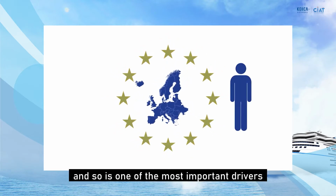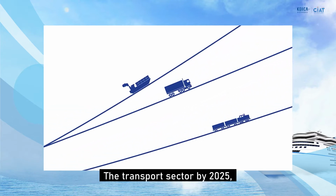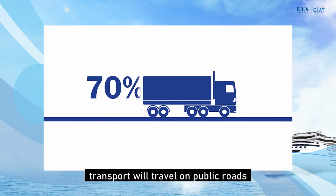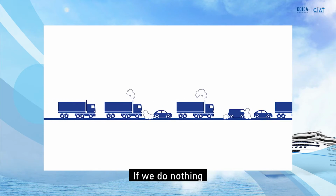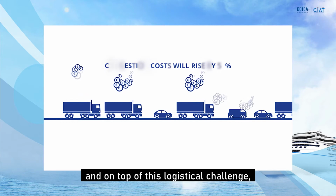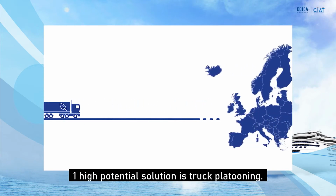Europe is growing, and so is one of the most important drivers of our economy and society, the transport sector. By 2025, around 70% of all freight transport will travel on public roads and place enormous pressure on European highway infrastructures and the environment. If we do nothing, the congestion costs will rise by 50% by 2050. And on top of this logistical challenge, we're striving for a greener transport sector. How will we tackle these challenges?